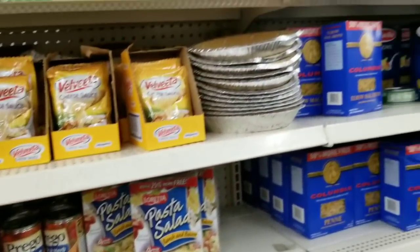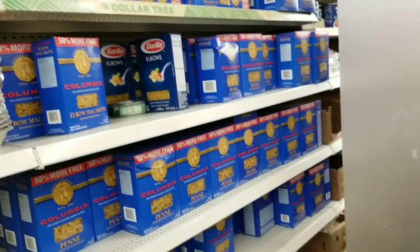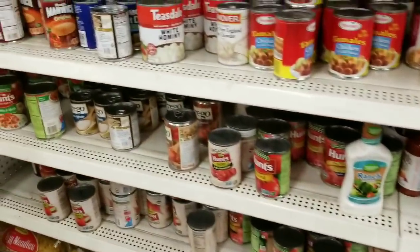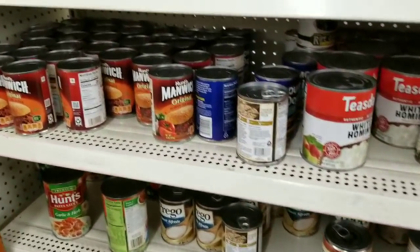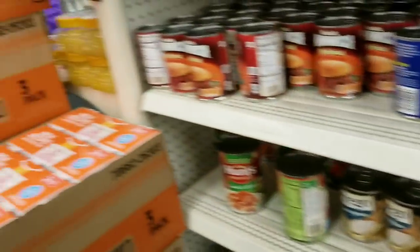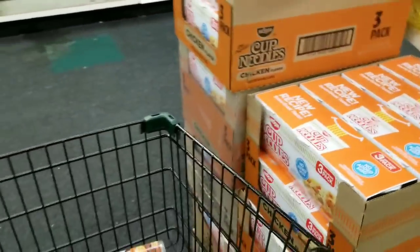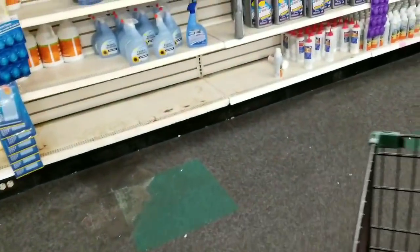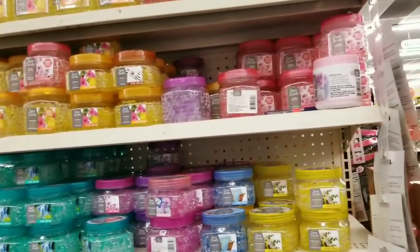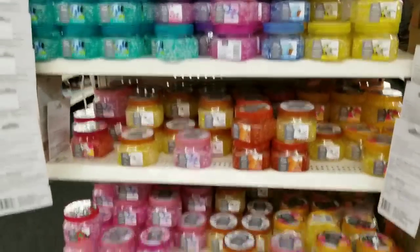It's a Prego sauce. You could use it as a base. I think I'm going to grab some Sloppy Joe. I have some extra hamburger at home. I like putting this with hamburger and rice. It's so good. Just all the standard beads.